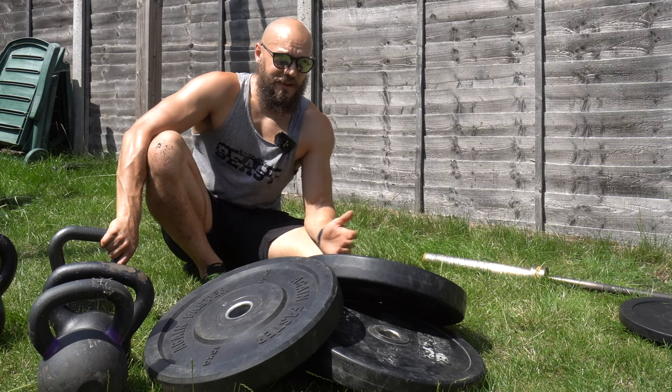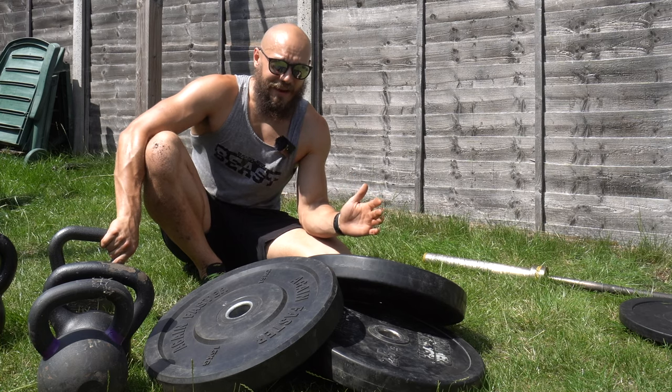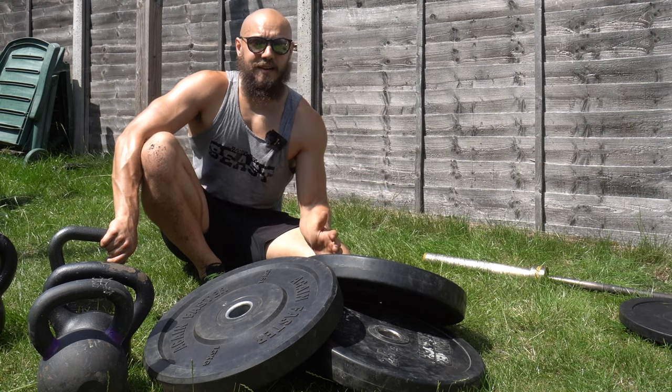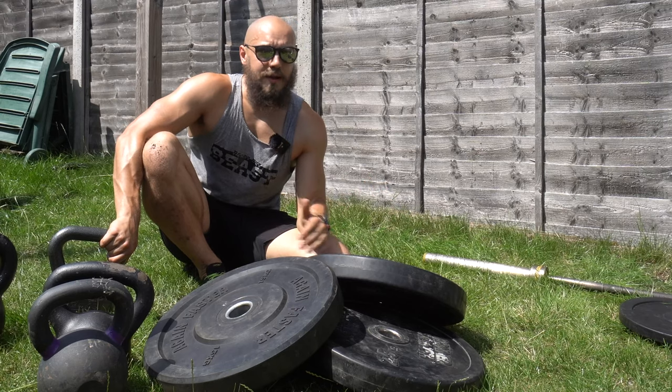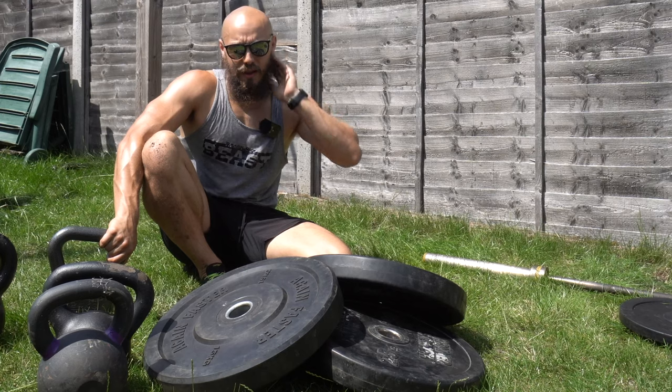And then squat stands, there is a plethora of squat stands on the market because when all the racks went, everyone bought squat stands. And now those people who bought squat stands have either decided they're staying in their home gym and they're buying racks now that they're available, or they've gone back to the actual gym. So you can get squat stands super cheap. I'm saying like 30 quid.